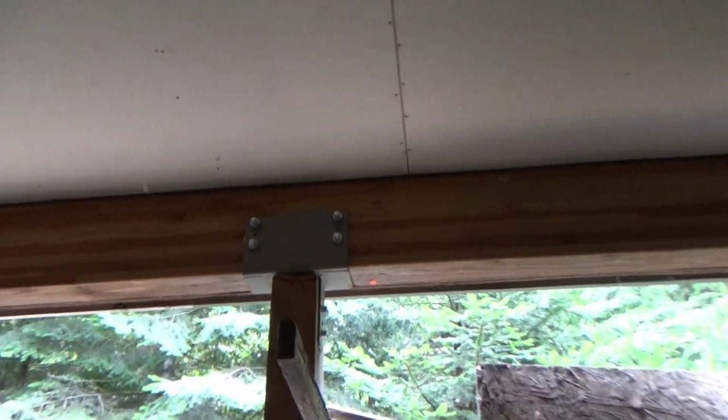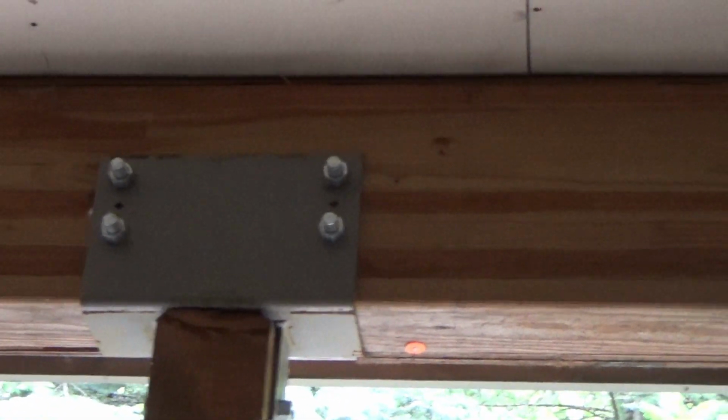But again, these are the LVLs. So you can see, this is the carrying beams of this building: glue lam beams on both edges and down the center with TGIs in between. So this is incredibly well built. An incredibly well built structure.